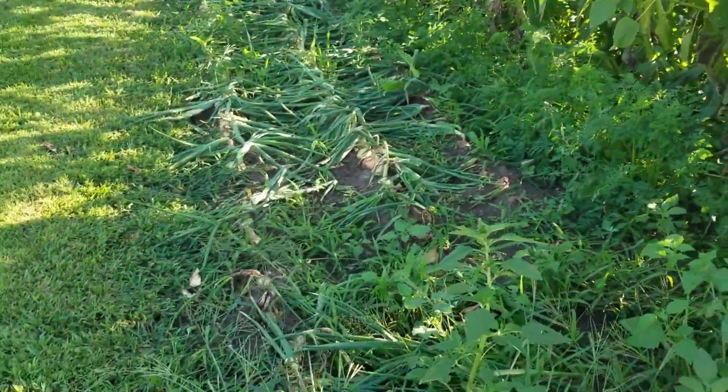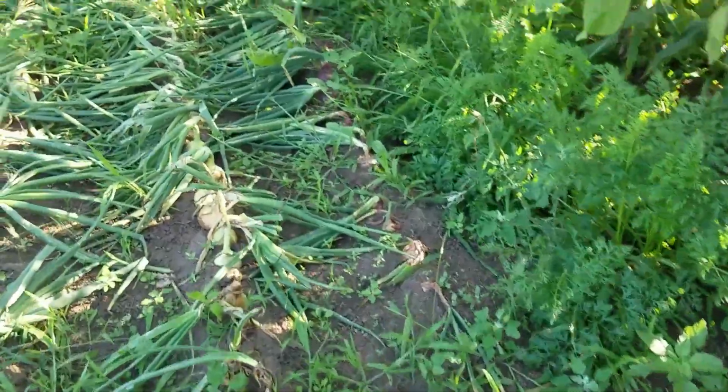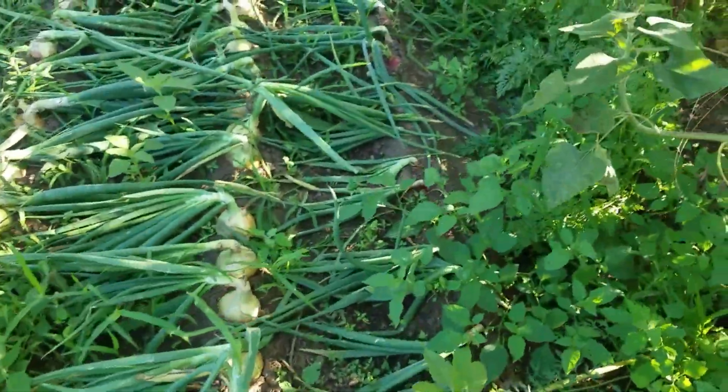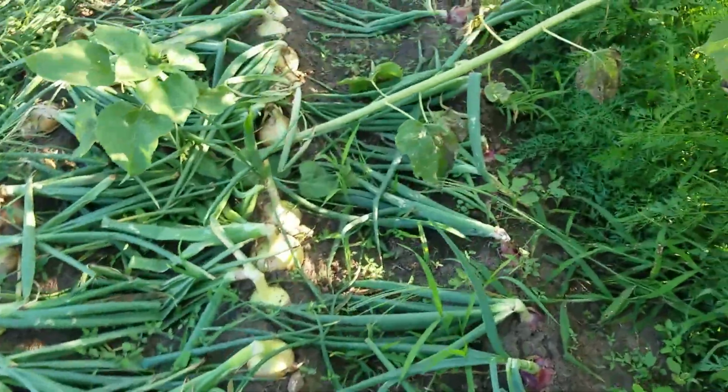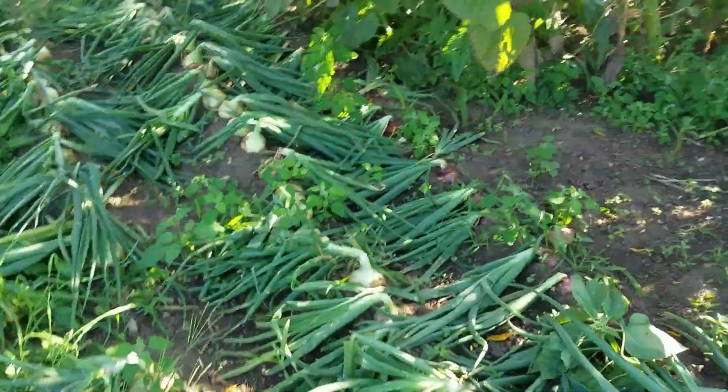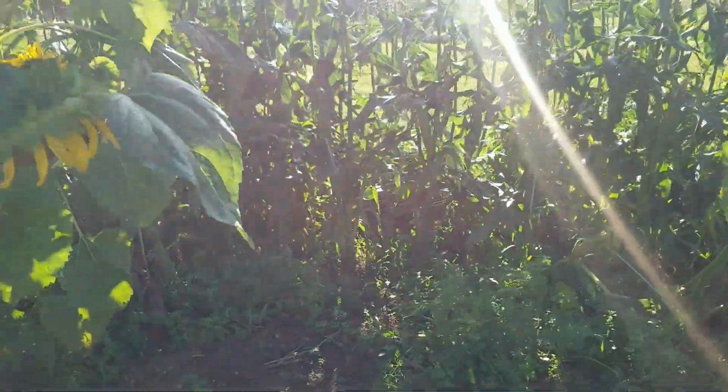We lay down all of the onions. We're waiting for them to dry. And then I'm going to tie them on strings. Not braid them, but like just tie them up and hang. So there's that. But yeah, all that corn stood back up.